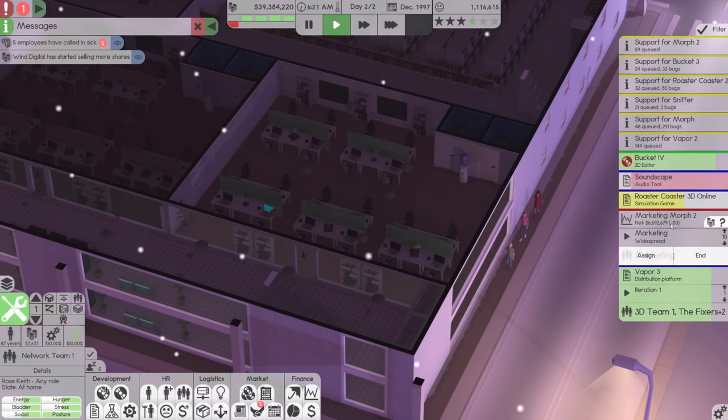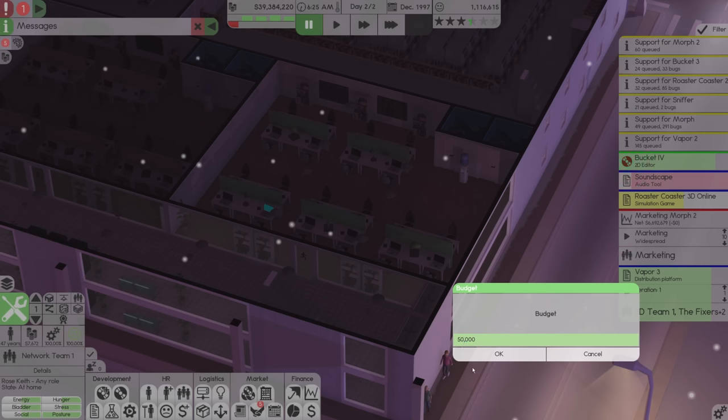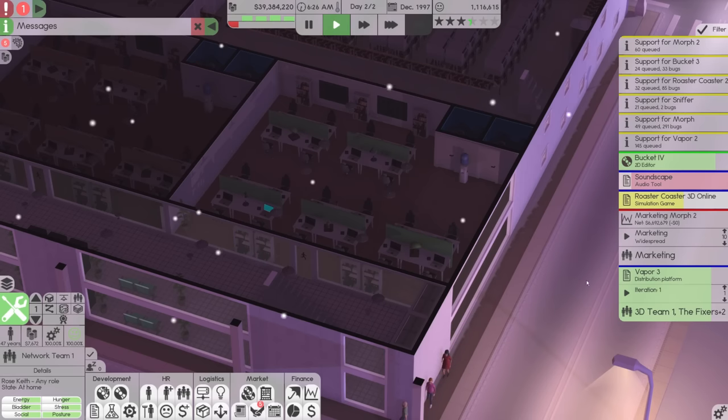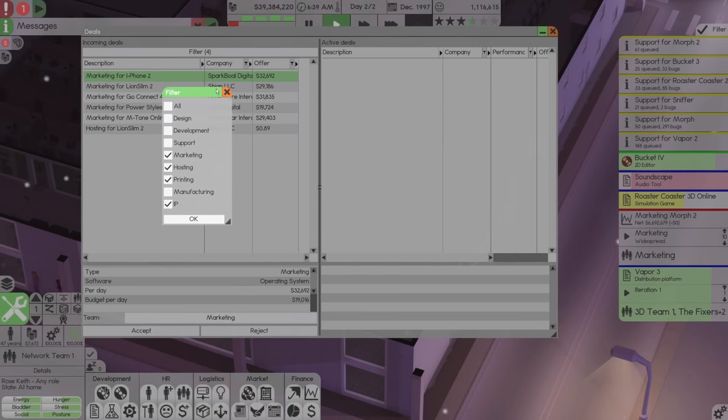Oh, wow. Morph 2 is up to $6.6 million in sales. Let's go ahead and increase that marketing budget to $75,000 so that we can hopefully get it to unavoidable in terms of marketing. And, oh, this is interesting. We have some hosting. We have some marketing. I'm tempted by those marketing deals.